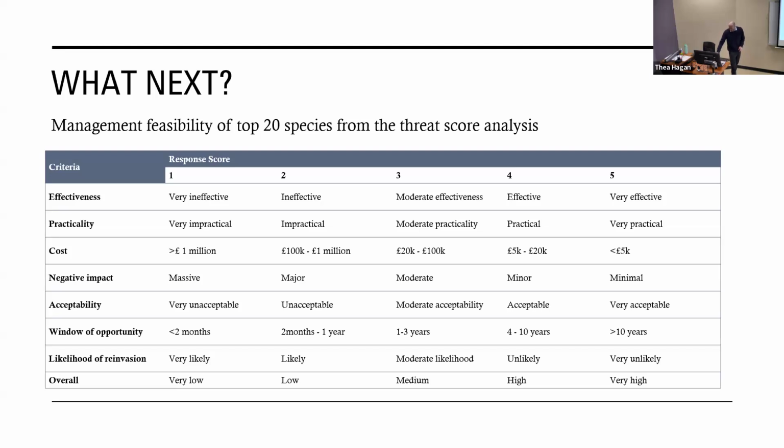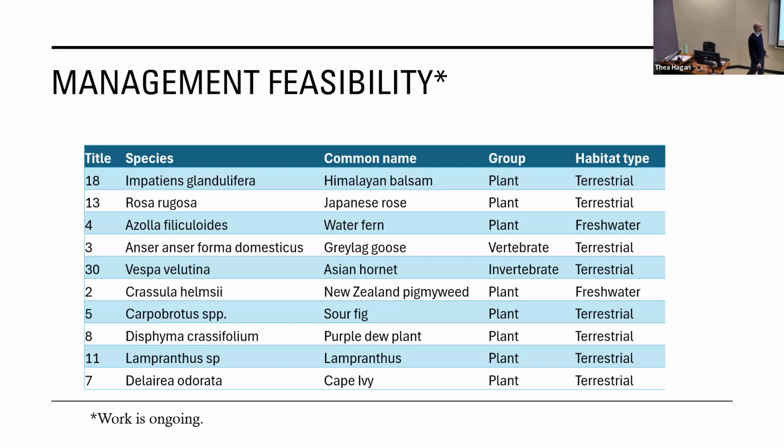Now, this work is ongoing. I wish I could show you all of it, but I can't. These are some of the species that have been or have ongoing management feasibility studies. So based on what I've said, and hopefully not remembering where they were in the list, why do you think some of these have been favorably assessed in a management feasibility study? Anyone got any idea why some of these things, which I intentionally included here, have scored favorably and we're prioritizing them for eradication?